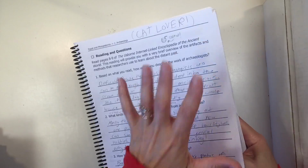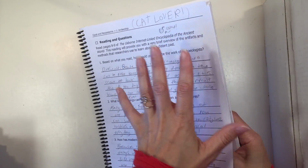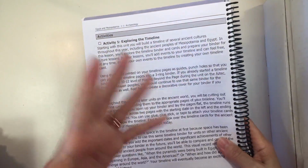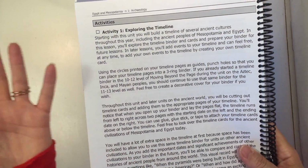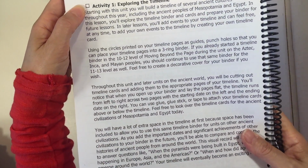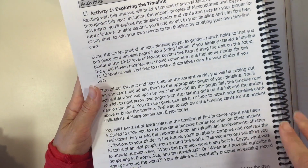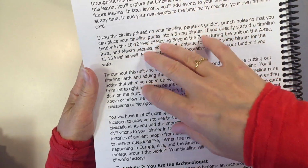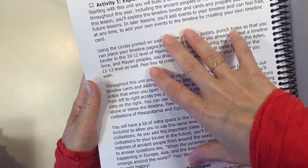I've borrowed this from a friend, so my friend's student started this but did not finish this curriculum, so some of the pages are used or missing because they were used. Then you're going into your activities. So for this first lesson, you have activity 1, and it has all of this stuff related to activity 1, explaining it.